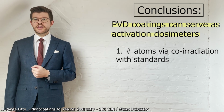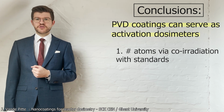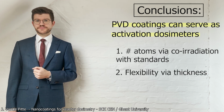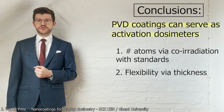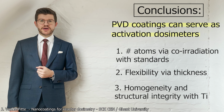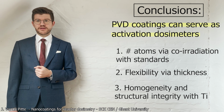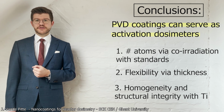To conclude, we have tested whether cobalt and silver nanocoatings that were deposited with physical vapor deposition can serve as activation dosimeters. We determined the number of atoms in a nanocoating through co-irradiation with standard aluminium alloys of cobalt and silver. The flexibility of physical vapor deposition was demonstrated through the deposition of layers with a varying thickness. We have made cobalt and silver nanocoatings with a good structural integrity and homogeneity. However, this could only be done when we included a titanium adhesion layer.